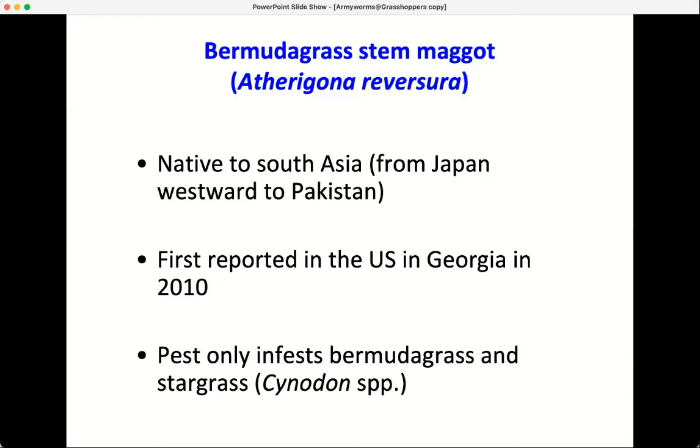It is primarily a pest of Bermuda grass and stargrass. So any of our Bermuda grasses, whether it's a seeded variety or hybrid such as Tifton 85 or coastal, as well as turf versus forage, pasture, hay. Most of us, if we have a Bermuda grass yard, are not likely to see the Bermuda grass stem maggot because most of us are mowing weekly. Their life cycle is about 3 weeks.